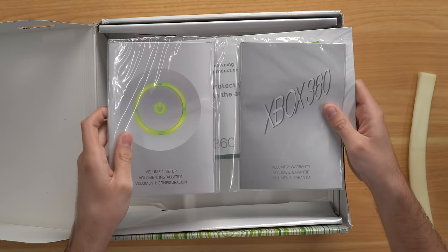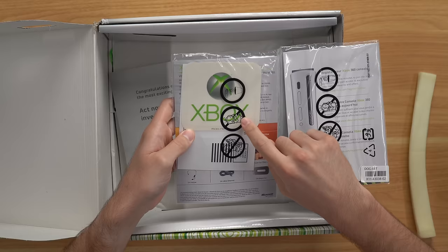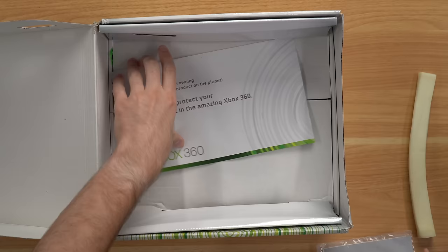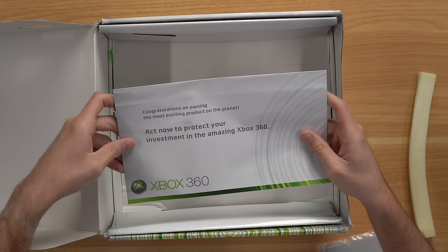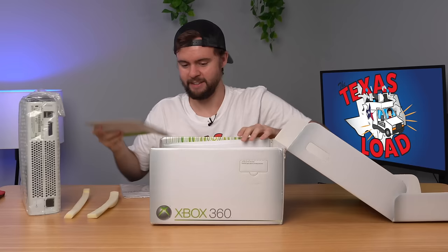But of course, we got our volume one setup, volume two warranty. I don't know why I always liked these little baggies here, though. Of course, just straight up sealed. I did not realize they came with a sticker. Hey, that's pretty neat. Put that on your car. Congratulations on owning the most exciting product on the planet. Act now to protect your investment in the amazing 360. That's funny. I love that design. Oh man, it's just so nostalgic.